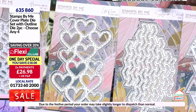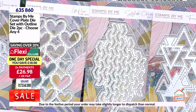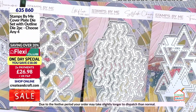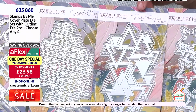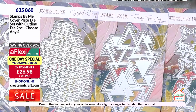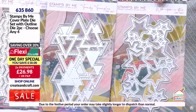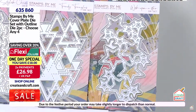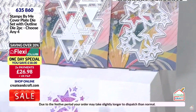This one here is your stylish chevrons that you have got. Very, very geometric. Love that one. Half gone there. Then we come along to the triangles. These are your trendy triangles. As you can see, very busy there, half gone. And the other option for you is this one here, Wish Upon a Star. Also limited stock. So get your orders in early, sit back, relax and watch the show.